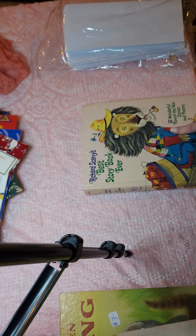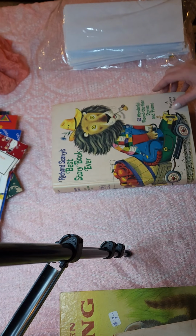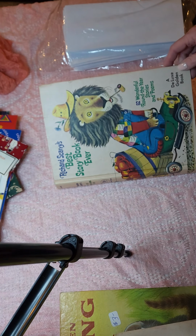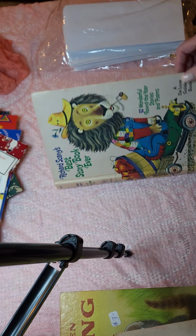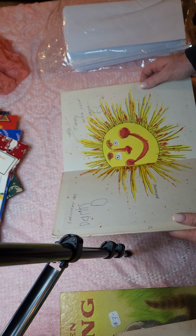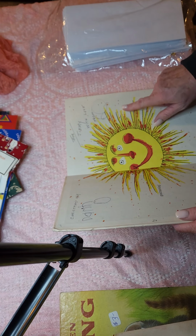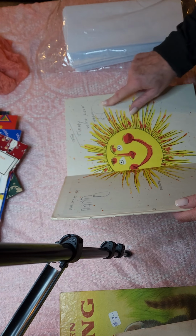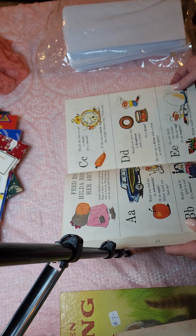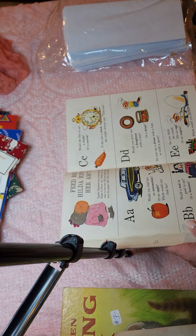I also found this Richard Scarry, best storybook ever, a deluxe golden book. 82 wonderful round the years stories and poems. And sorry guys, I cannot talk today. Christmas 1969 it says, and it says for Jimmy with love from, you can't read that. That's unfortunate. But look at the images in this book. I love it. I'm going to see if I can.